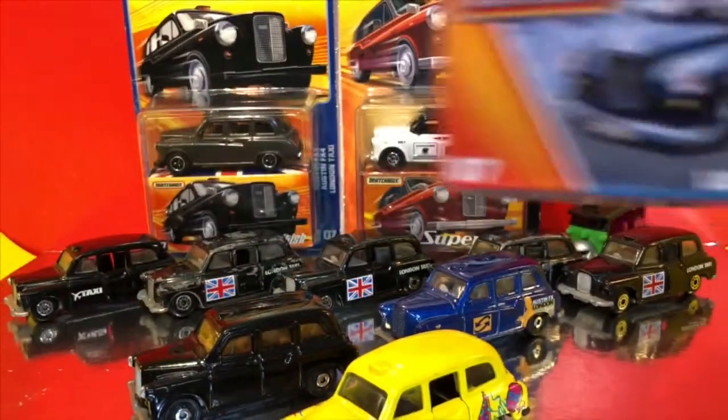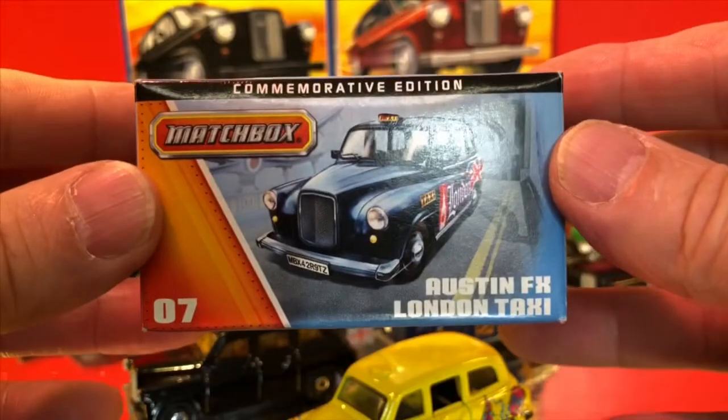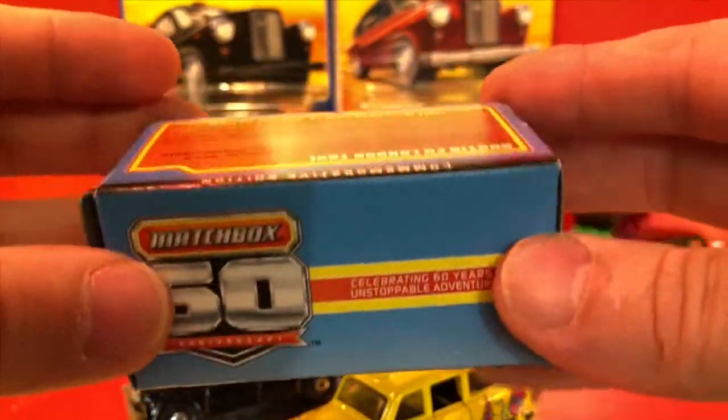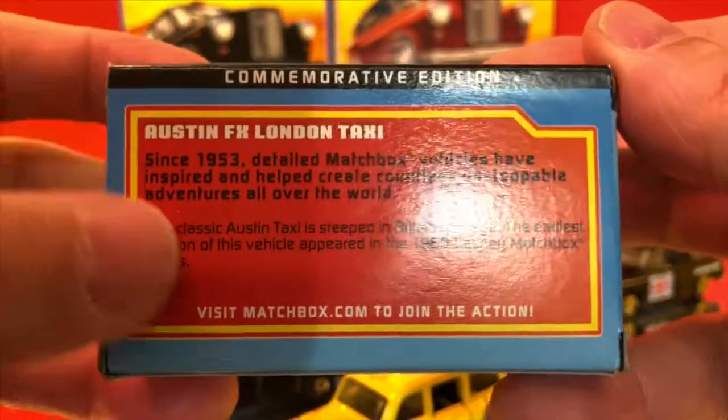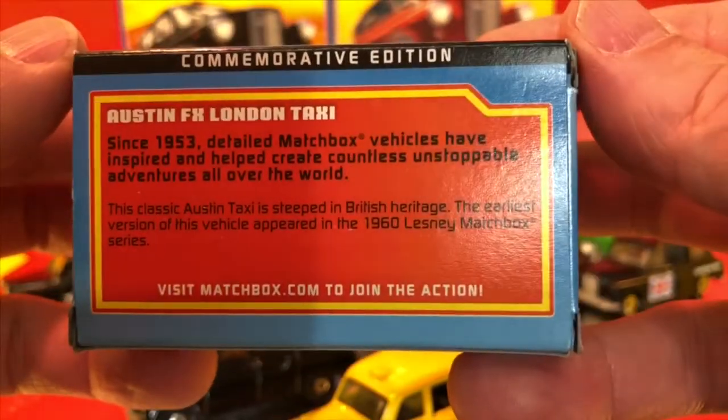Well, when this piece came out, the commemorative edition from 2013, Mattel obviously realised the deliberate mistake that they'd made in previous times and gave us a 1953 start update, which is great. A little bit of history there.